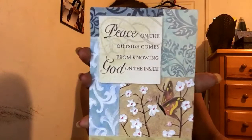And I also got this for my mother. This was $1.95. And she's probably going to put it on her desk at work, not quite sure. It says, peace on the outside comes from knowing God on the inside. So that was all I got from the thrift.